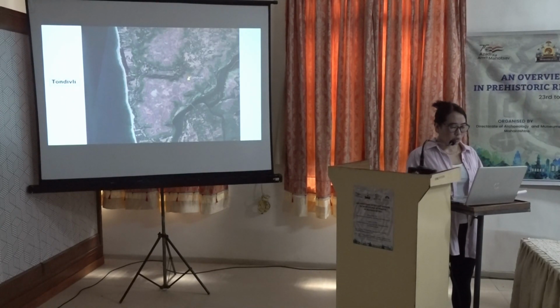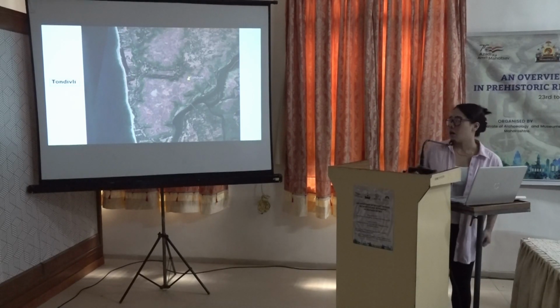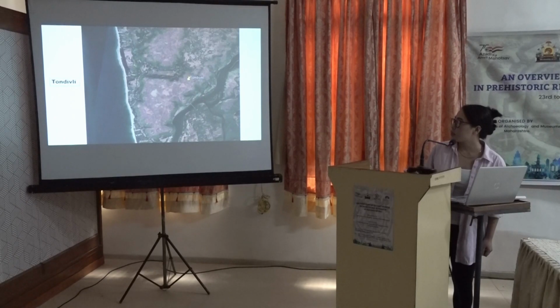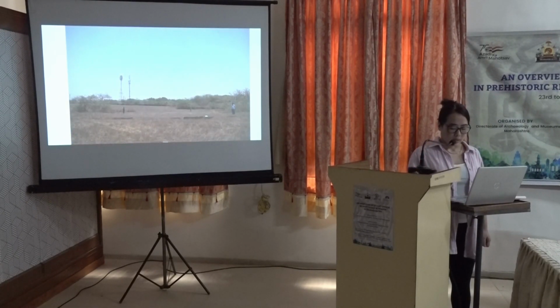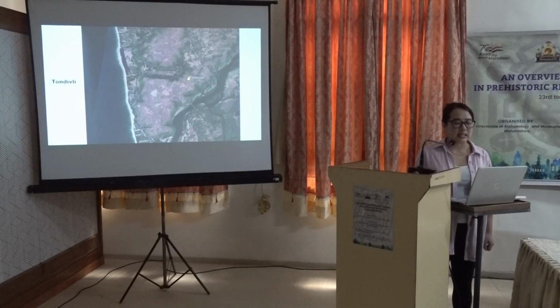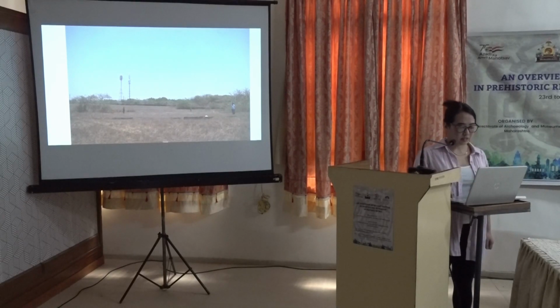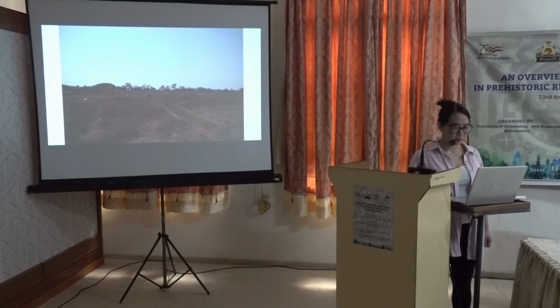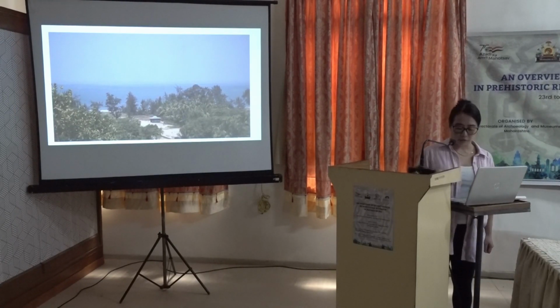Coming to the site of Tondivli, this is also located north of Malvan town, around 1 kilometer away from the site of Hardy. The site is located at 47 meters above the mean sea level. So this is a general view of the site. It is sparsely vegetated. The view of the Arabian Sea from the site.